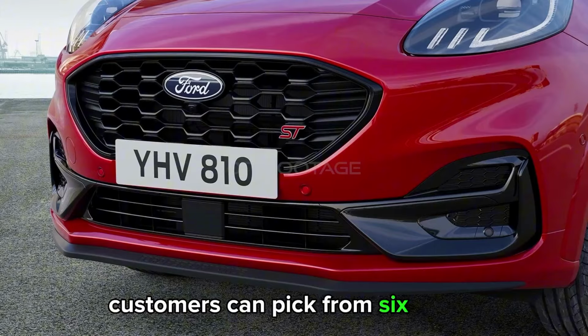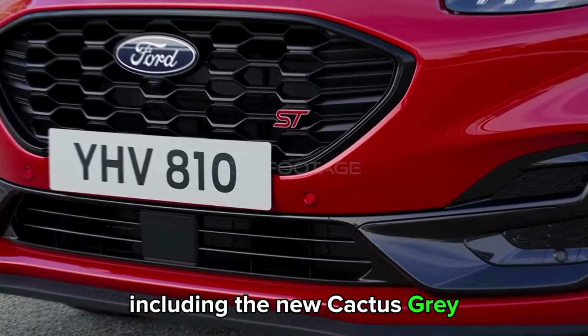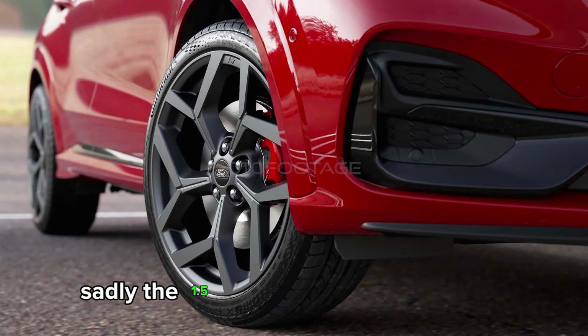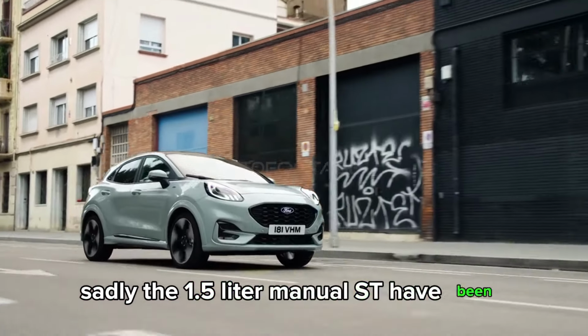Customers can pick from 6 colors, including the new Cactus Gray, and several wheels varying from 17 to 19 inches. Sadly, the 1.5-liter manual ST has been discontinued.